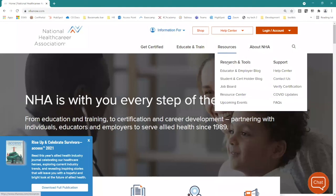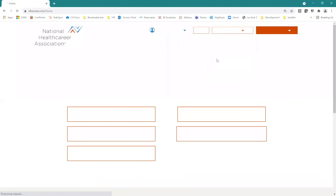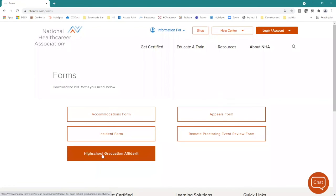Thank you, Laura, for showing that. It's in the Help Center. If you click on Forms, this high school graduation affidavit will allow you to send in all of your students that have graduated and upgrade all of their certifications at the same time.